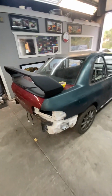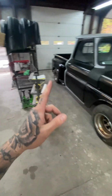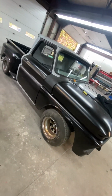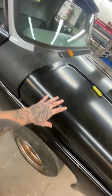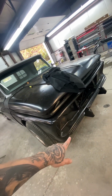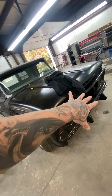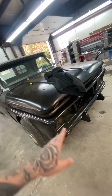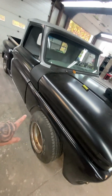So yeah, that's one. That came yesterday. Today is October 14th. Here is the other project that just came yesterday as well. I believe this is a 64. So we've got new hood, new fenders, new bumper, grill, or I should say new behind the grill there, that bezel. The bumpers he has, and I believe those are chrome, staying chrome. We have all new parts here.